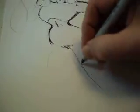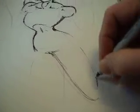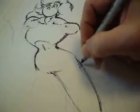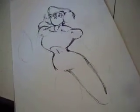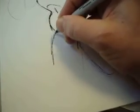And then we'll come down here with the leg. A male's legs are angular, but for a female we want very gentle shapes. Want to stay away from angles as much as possible, so like that. Now we've got the basic framework of the body. We can start hanging the clothes on it.